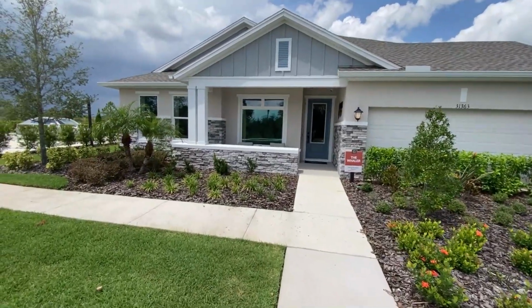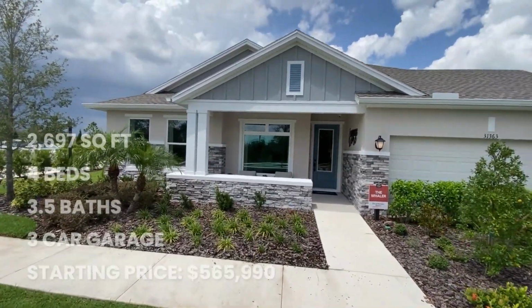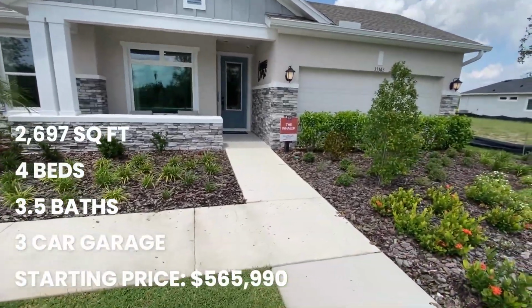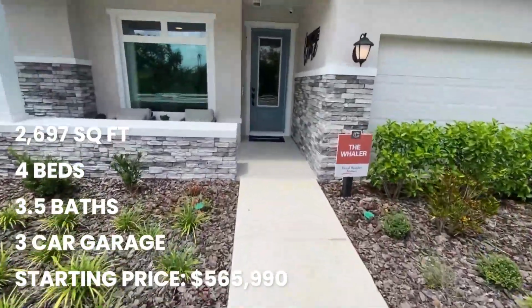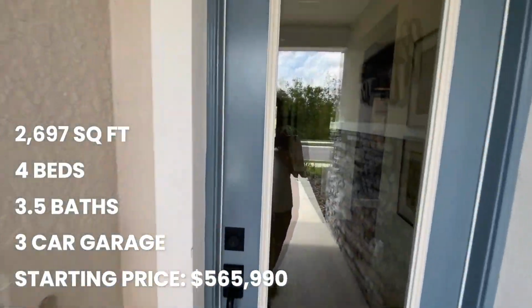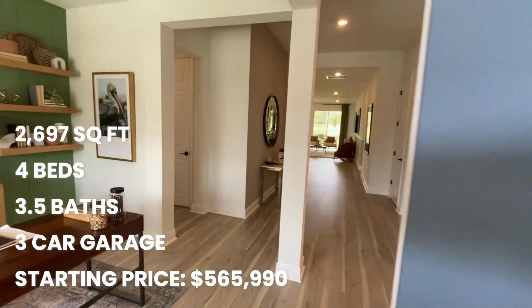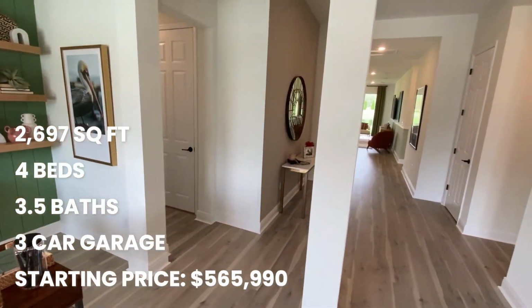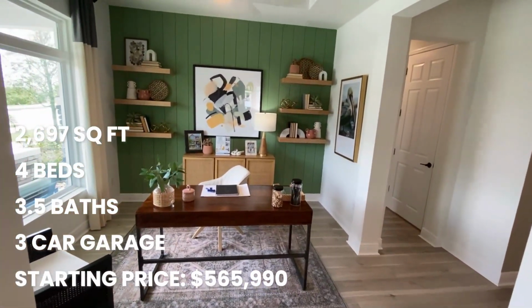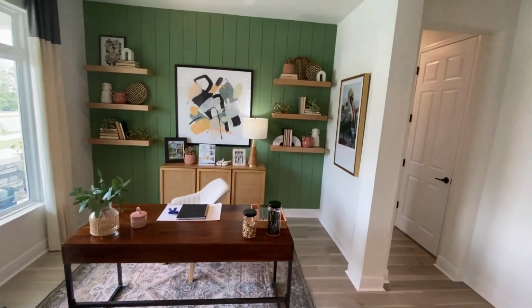And some details on this Whaler model for you. This is a 4-bedroom, 3.5-bathroom home. It's got the 3-car garage. It is all on one story, which I love. Your square footage is going to be about just under 2,700. And the starting price of this home at the time of this recording, which is October of 2023, is $565,990.